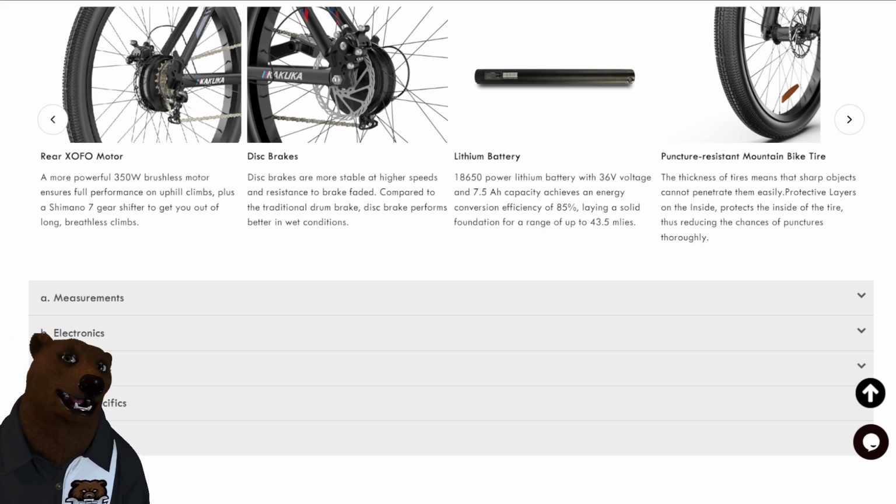Disc brakes, okay, they all have disc brakes these days. Lithium battery, 18650 power lithium battery with 36 voltage. We've talked about this. That is way lower than most of the other e-bikes. I think, though, they're looking for people who are going to be more athletic, who are going to be using the pedaling more with this. So that's probably a reason. Puncture resistant mountain bike tires, okay?